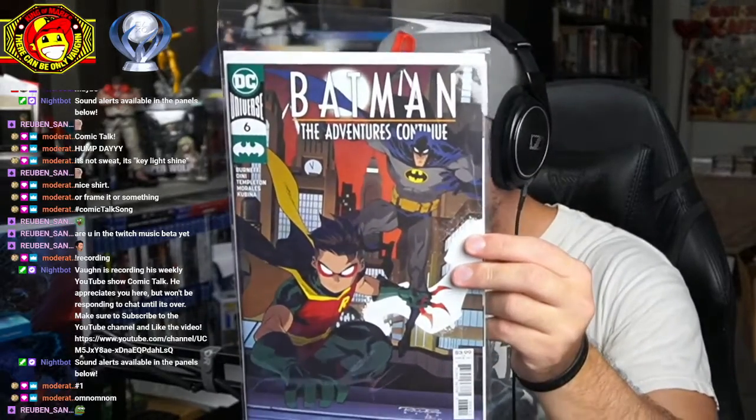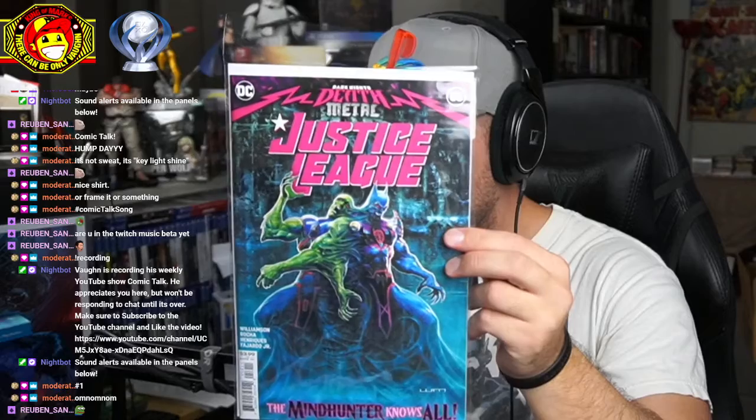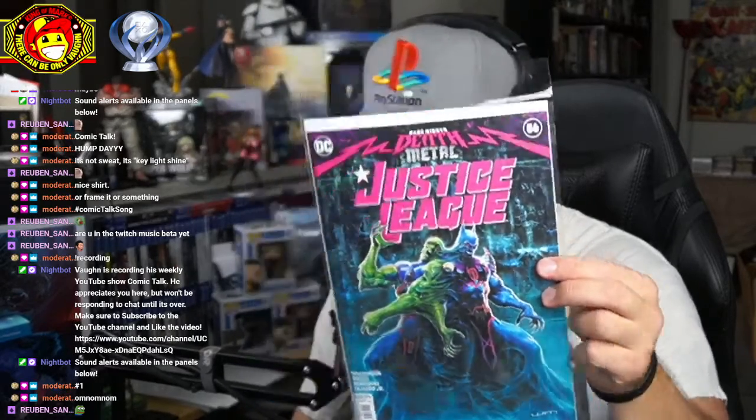All right, moving on to DC, we have Batman: The Adventures Continue issue #6 of 7. If you like the animated series, it's continuity from the animated show. Death Metal continuing in Justice League, this is issue 56. The Omega Knight, or is it Mindhunter? Mindhunter and Martian Manhunter. What fusing there? Fate of the world lies in there. They tricked him in the last issue into getting Hawkgirl to find Martian Manhunter, and it was a trap. So do the heroes escape? We'll find out.